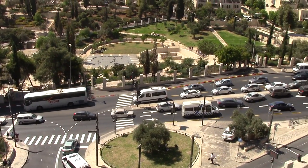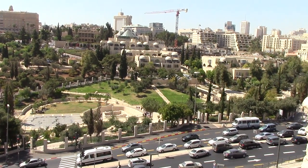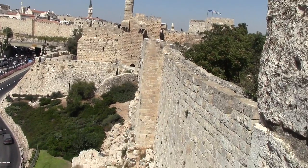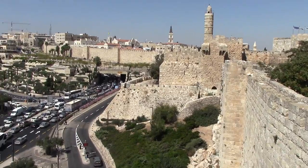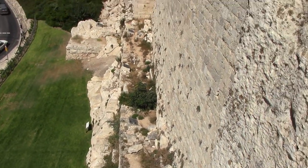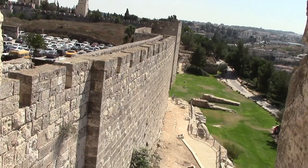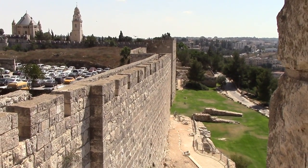And I think we're on the side on the north end, I believe. I think David's Tower again. Well, we've walked a bit of the ramparts now, so we're seeing it from a little different perspective. Okay, this is a shot of the ramparts in the other direction. This is where we're going to be walking.